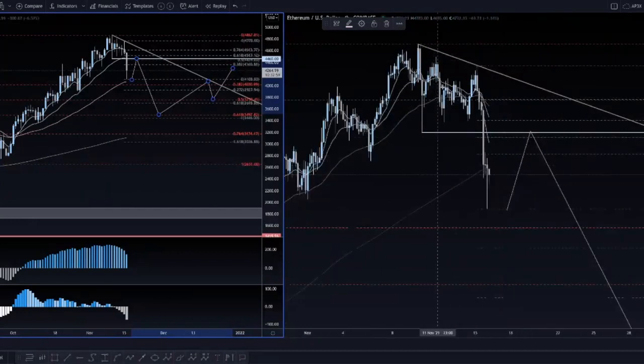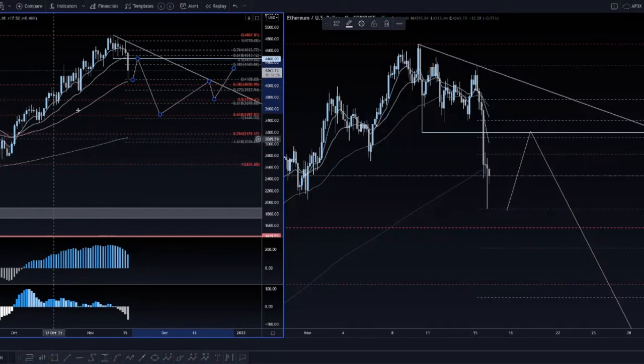But for now, if we're anticipating more corrective ABC, we're going to wait for this wave B to finish. In the ABC correction, you don't buy the B. You sell the B for the wave C. You sell the top of the B to catch this wave here, because then you put your stop around here, and you target more than 1-to-1 risk to reward. That's what you do in this corrective pattern. I think that's where we're at right now. So let's wait for the B, sell around the previous support, now resistance, and catch the wave down, and then reverse and start looking for buys. So those are the two plays for Bitcoin and Ethereum, quite similar.